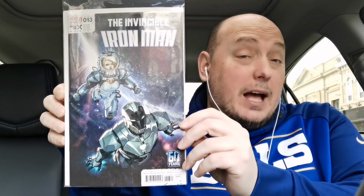A story that you probably are not reading, but you should, belongs to Invincible Iron Man. This is Invincible Iron Man 13 with a candidate for cover of the week, but it's not going to be my cover of the week. We'll talk about that in a little bit. But the Invincible Iron Man has been very, very good. I recommend this. I'm sure those back issues are available for you to pick up and give it a shot.